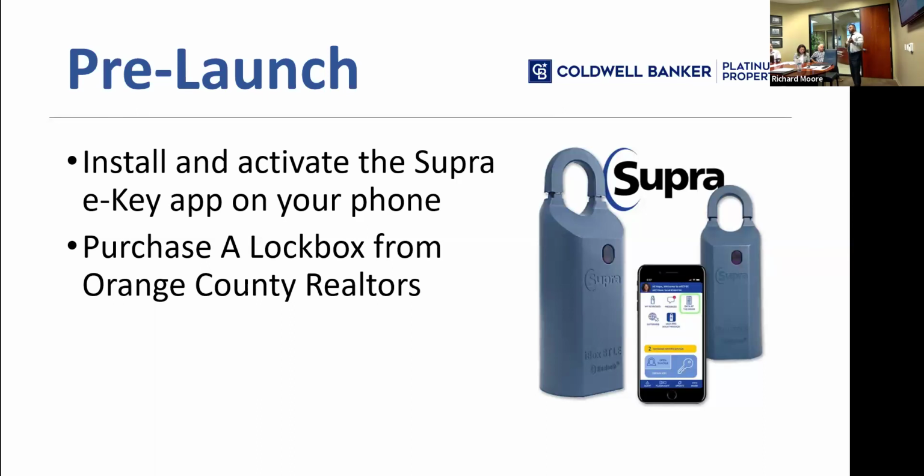Anyone trying to open the lockbox outside those hours is not going to be able to open it. So that's something you can do there. But again, the lockbox gives agents access to the property. So if they're going to show the property to their clients, they use the Super eKey app, as you can see here on the screen on your phone. You hit the button to access key, enter your code, and then open the lockbox. Pull out the key, open the property, show the property.